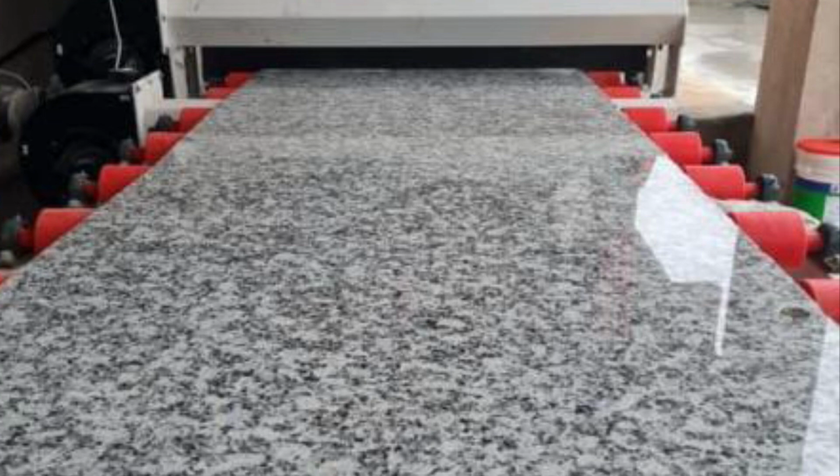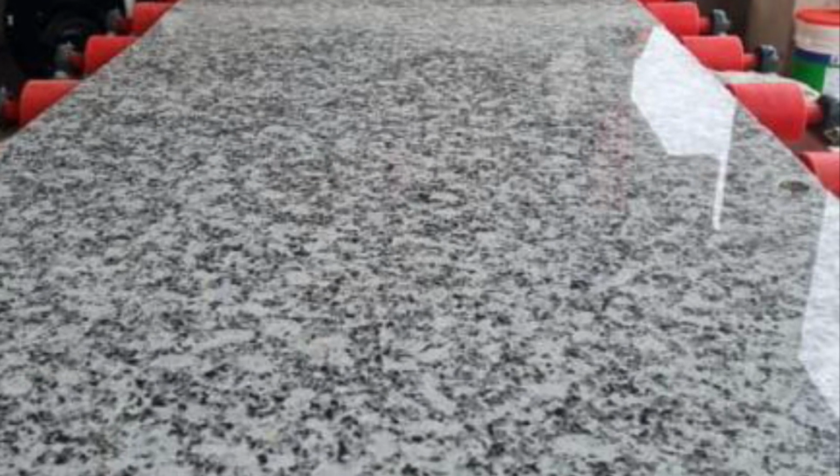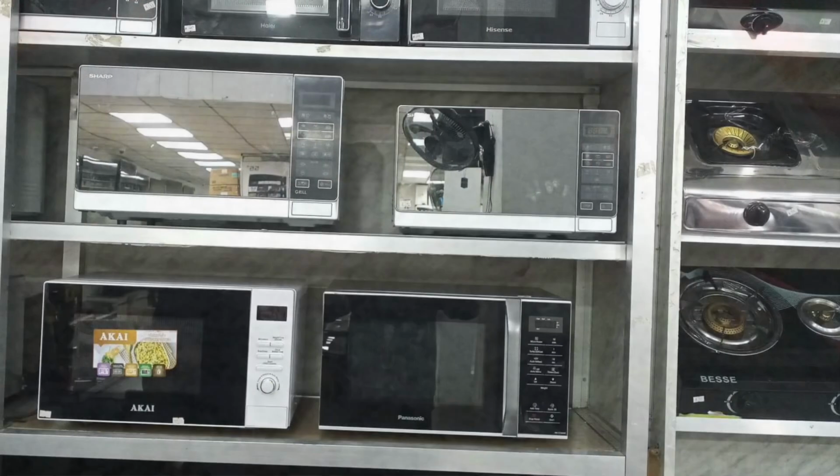So I'm just showing you the 3D sketch. When the kitchen is installed, we will let you know the finishing touches. So let's keep our fingers crossed.